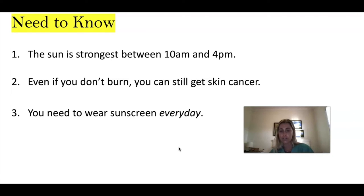And then two, even if you don't burn, you can still get skin cancer. So people say all the time, I don't need sunscreen because I don't burn. That doesn't matter. What we just talked about with the basal cell and squamous cell being cumulative sun exposure, even without sunburns, can still lead to skin cancer.